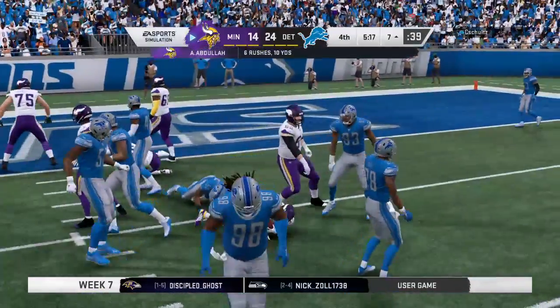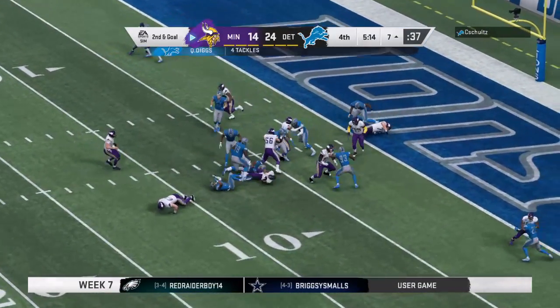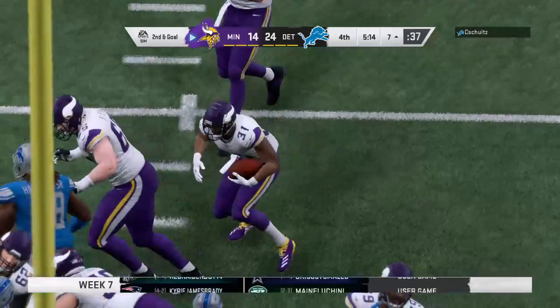And they're going to get him behind the line yet again as his nightmare afternoon continues. They'll wind up losing 3 yards here, and it'll be 2nd and goal.